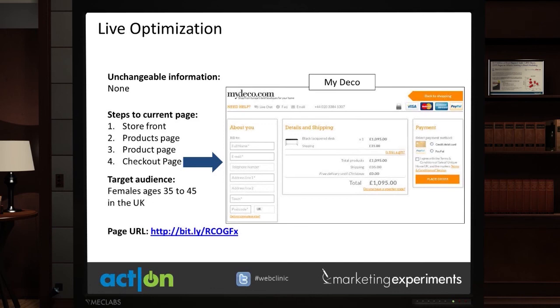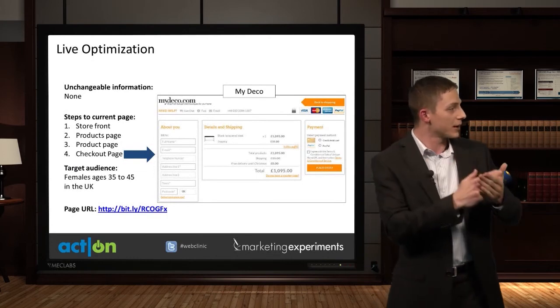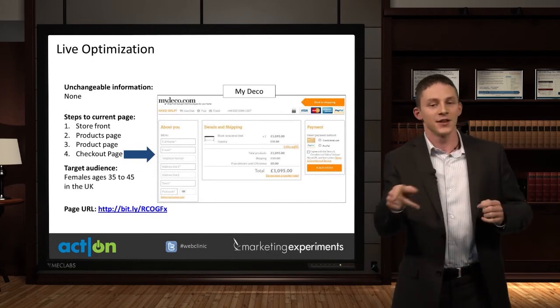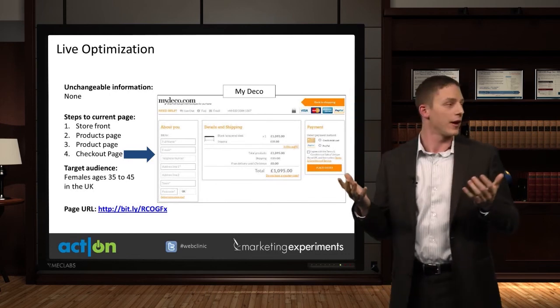Take that About You box and put it next to payment and move details and shipping to the far left. Then when people are looking, that's the first information they're looking for coming out of the product page. They're looking for that, so they're searching for it. When they search for it here, they miss About You, and now they're lost.